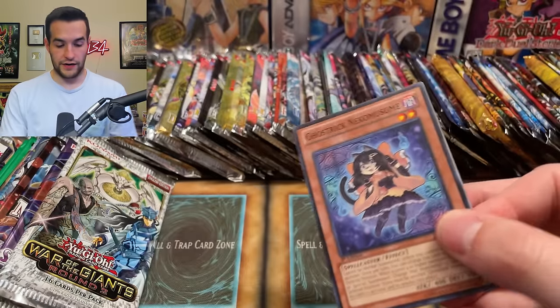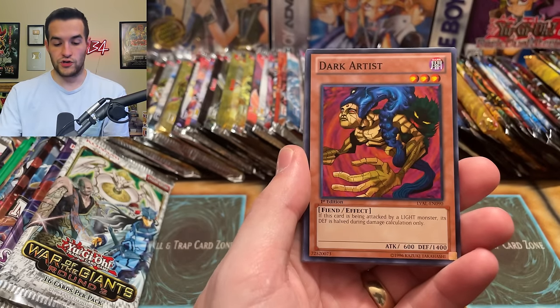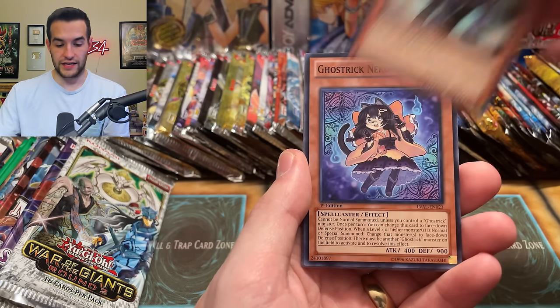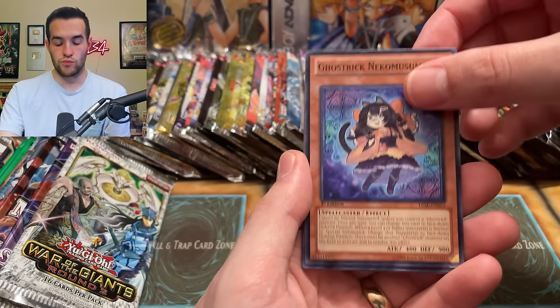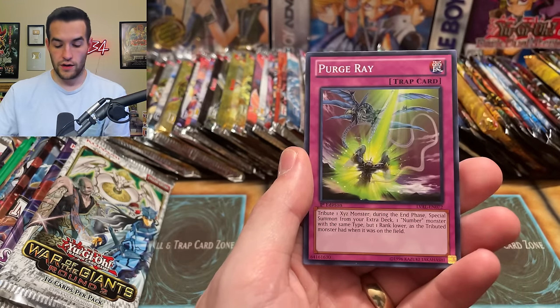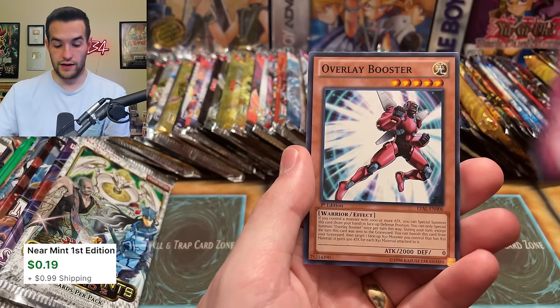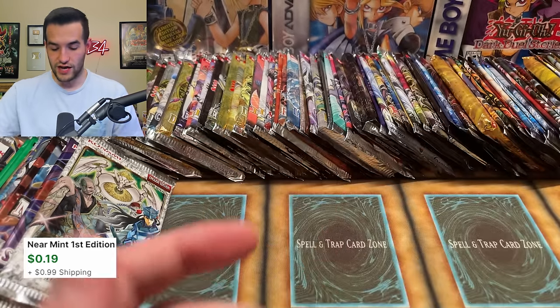Let's pull something big out of here. Come on. 1, 2, 3, 4. We have Xyz Avenger, Dark Artist, Black Brachios, the Ghostrick Nekomusume. We got the Overlay Sentinel, the Sire Norka, Perdre, Ghostrick Go Round, and Overlay Booster. Wait, that's it. There's nothing. It's just a rare. No, we can't give up yet.